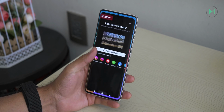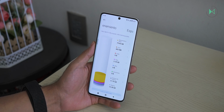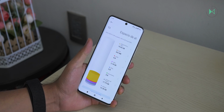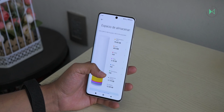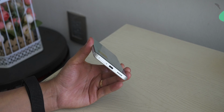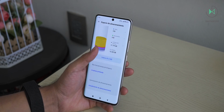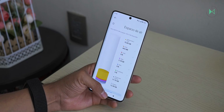But in storage, it is definitely very difficult to find a rival, as it offers 512 gigabytes of internal storage, an excellent capacity to store a lot of information. Consider that in this case I have installed heavy games, and look, we still have enough space available. Although you cannot put a micro SD, then it's up to you to decide what you prefer. But definitely talking about internal storage, the experience is very good.